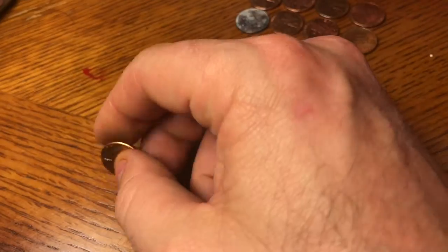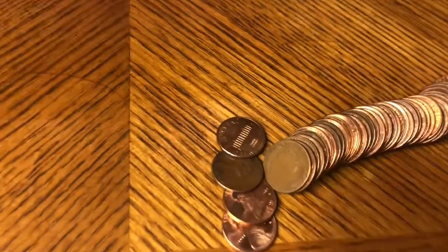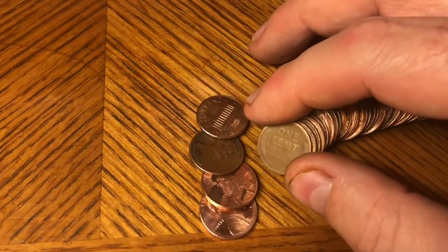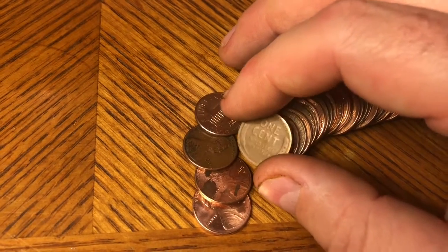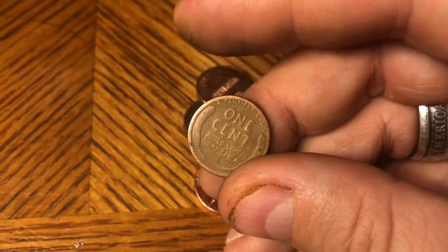1963 coin. Nothing great. A couple of 2017 Ps. And I felt like before I turn this one over, it looks really worn. It's gotta be 20s or so. I figured I would get it live on camera in case it's something fantastic. I don't see a VDB at the bottom.